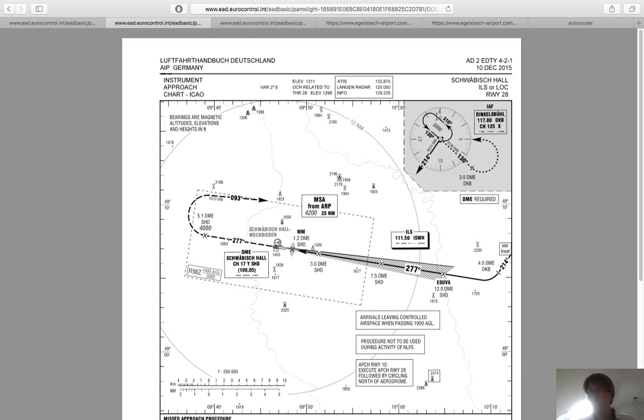Okay, our approach starts at Dinkelsbühl VOR and 5,000 feet. We will keep that in the nav2 radio, I'd say, because we're going to need it for the missed approach. So I'll put that in the nav2 radio, and the ILS obviously in the nav1 radio.